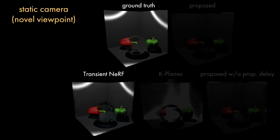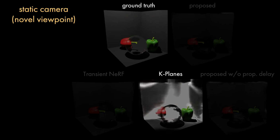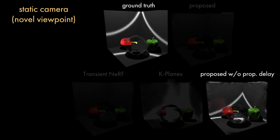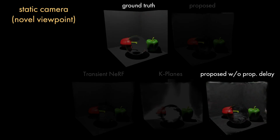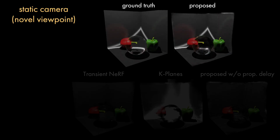which only models direct components of light and fails to capture indirect effects. K-Planes, which does not model propagation delays and so struggles to synthesize scene appearance from novel views. Our approach without propagation delay modeling, which similarly fails, and the proposed approach which outperforms the baselines in terms of image quality and accuracy of the recovered transient as shown in the paper.